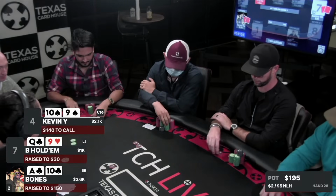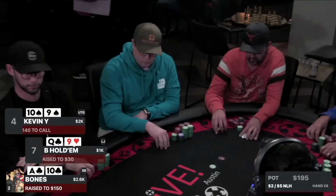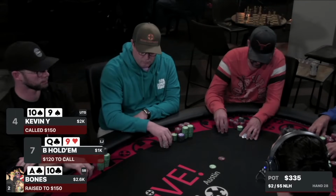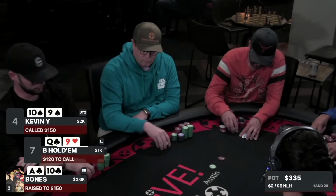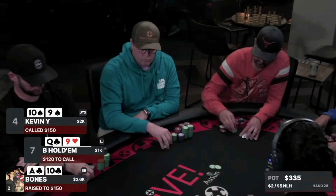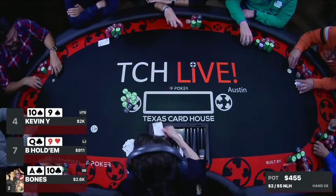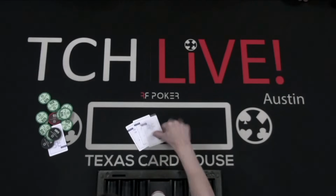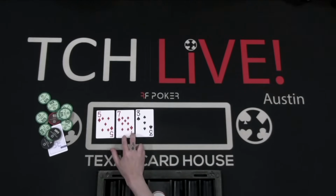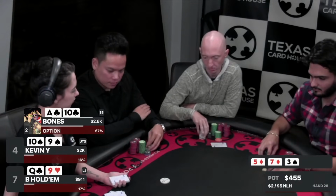Kevin Y with the suited connector. He is double dominated, unfortunately. Nice. Colts calls that 3-bet from Bones. B holds in with queen 9 offsuit. Should probably just have found the muck. Instead, he needs to hit the flop. B holds him looking for a queen. Kevin looking for two pair or spades. And he gets one spade and he gets no pairs on 7-5-3.